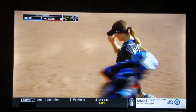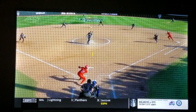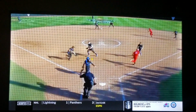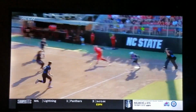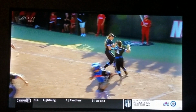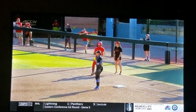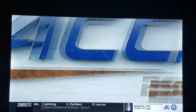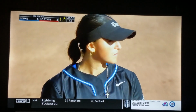Down. How about Gold cutting across the field, the off-foot throw across the body, and look at this, in the air like a Jordan jump, and still is able to throw a strike to first to collect the out. Just an unbelievable play. Nice bunt by Goins.